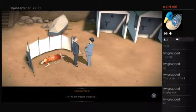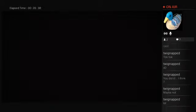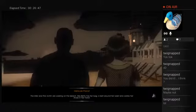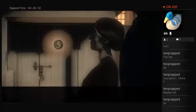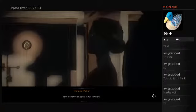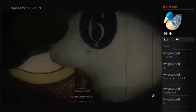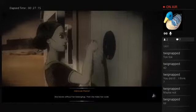Let us try and imagine the scene. Hastings wasn't speaking out loud. He was communicating via telepathy. The killer and the victim are walking on the beach. Miss Betty has a bag, a belt around her waist, and carries her shoes in her hand. Both of them walk slowly to hut number 5. Advance. Both of them walk slowly to hut number 6. Change. Miss Betty enters the hut. She leaves without her belongings. Then she hides a coat.